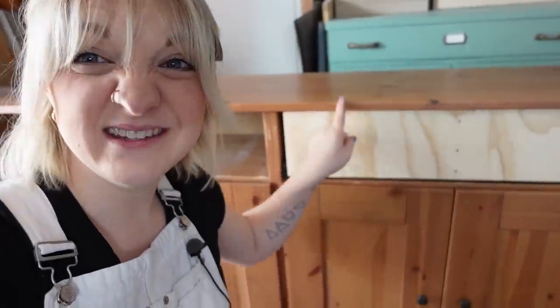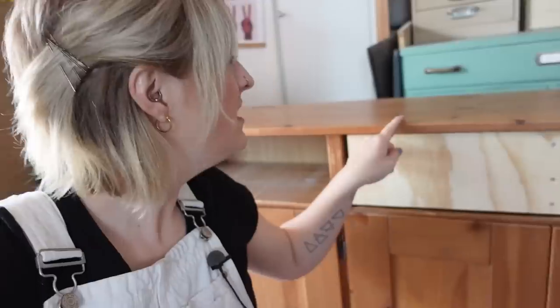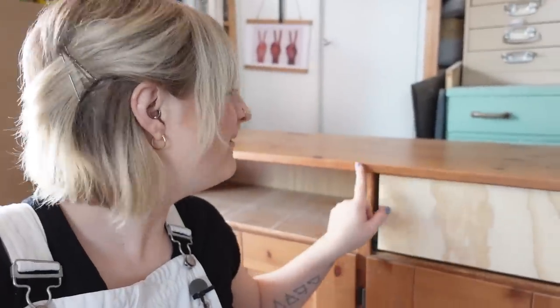The other thing we need to do is fill in all of the dents and holes with a really good wood fill. I'm just gonna make sure that everything looks nice and smooth and brand new again, so that when we do go paint this, it's gonna look real slick.